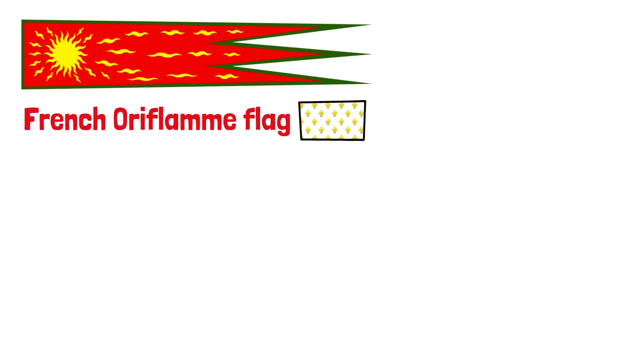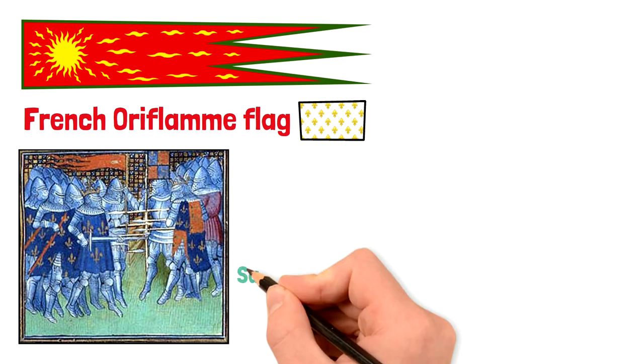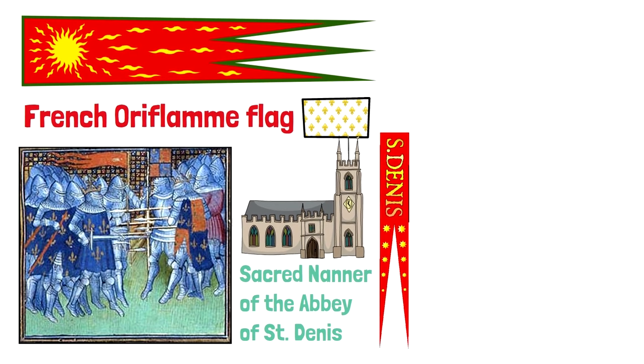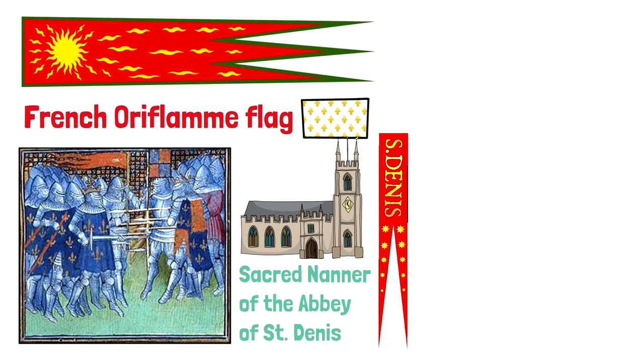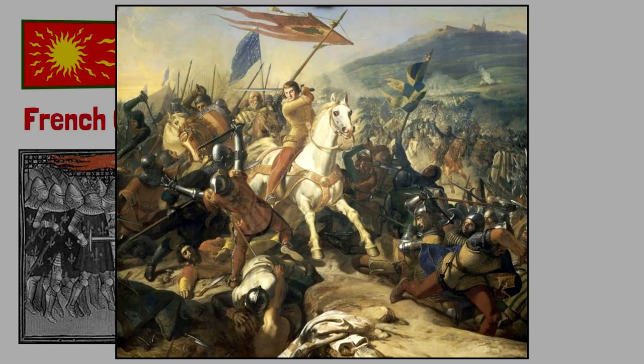I also absolutely love the oriflamme that France used to use as its kind of first flag. It was the battle standard of the King of France in the Middle Ages, originally the sacred banner of the Abbey of Saint-Denis, a monastery near Paris. When the oriflamme was raised in battle by the French, no prisoners were to be taken. This was used to strike fear into their enemies, and I think in terms of how it looks, it's also really cool.